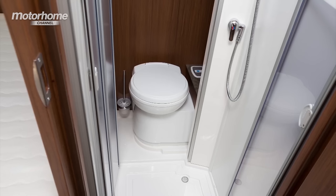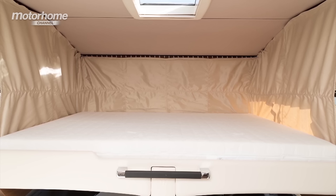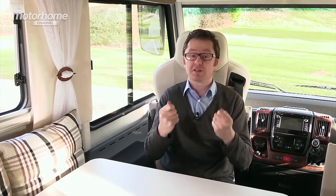The layout of this van sees a fixed bed at the back, a corner washroom, fantastic sociable wraparound lounge with a drop-down bed up above, meaning friends and family can come in and visit and even stay. And there are four belted travel seats, so you don't have to travel as a couple all the time.